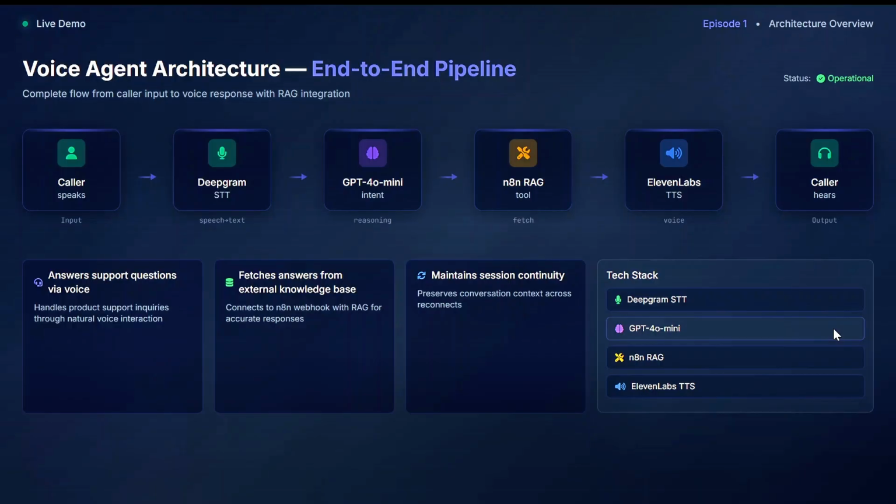Now, in many real world scenarios, answering a query requires external data. For example, checking an order status or receiving product information. To handle this, we use a RAG pipeline through n8n. This allows the system to fetch accurate and up-to-date information from external databases, APIs, or knowledge bases, ensuring that the response is not just intelligent but also factually correct.